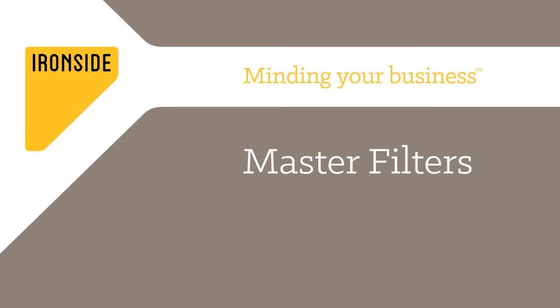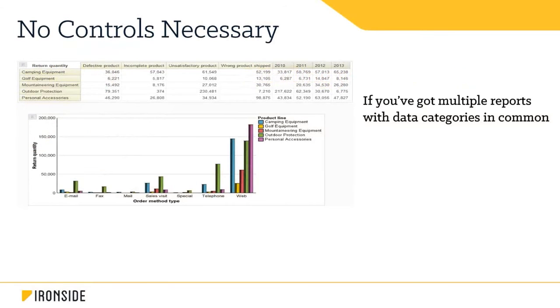Our next topic is something called master filters. Now, what should be on the slide is master filters on Cognos Workspace. Now, let me go off on a little sidebar here, and IBM, I promise to tell you guys the truth, the good, the bad, and the ugly.